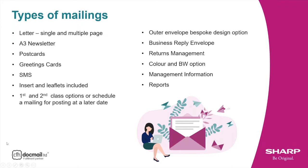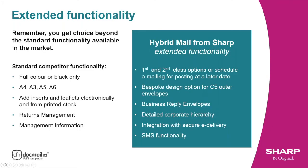We have a returns management service. So if you wanted your undeliverable mail to come back to us, we will have that back. We'll scan it and we'll put the reports online so you can see who you've written to. This mail's been returned and this is the reason for that return: deceased, gone away, undeliverable. You can print in color and black and white. And we can also look at the inserts and leaflets electronically from printed stock as well, and returns management and management information that we can provide.